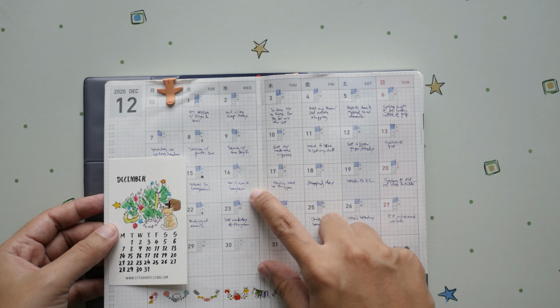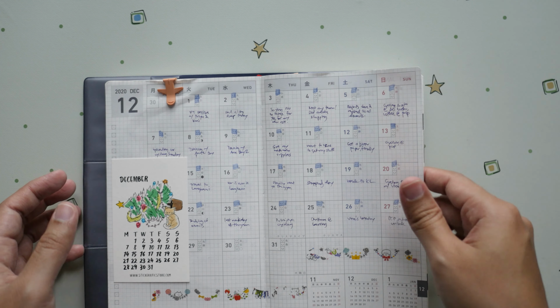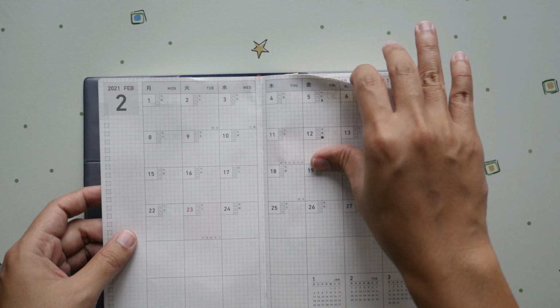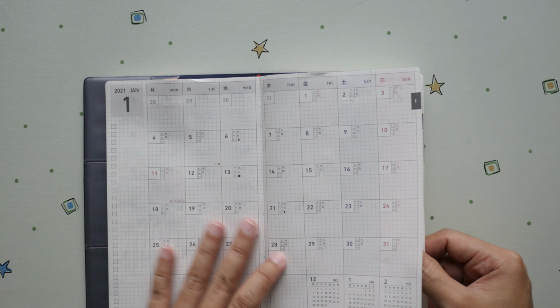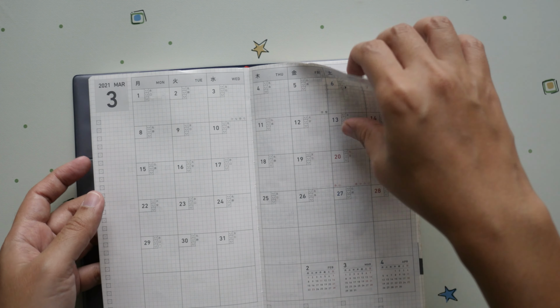And then the monthly ones, for the month of November and December, pretty much whatever is the highlight of the day or whatever I did, or any appointments, events, all that stuff. And then the January, February, March, I'm not gonna write anything in here, which will just serve as a template if I need to once I use the Hobonichi next year.